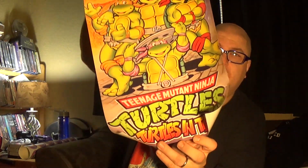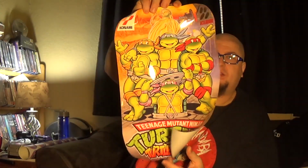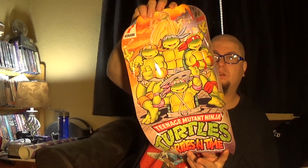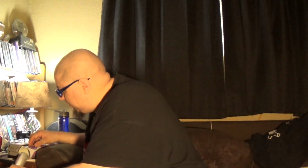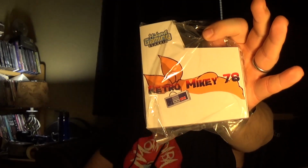Yes, it is Turtles. Oh my god, I love this. So good. So now I just have to figure out how I want to put it up. Whether I need to put it in a frame, or if I want to just take blue tack and put it up. Not sure.